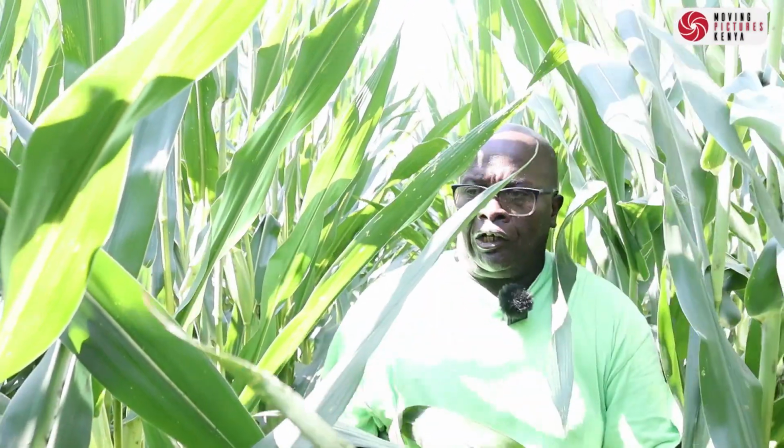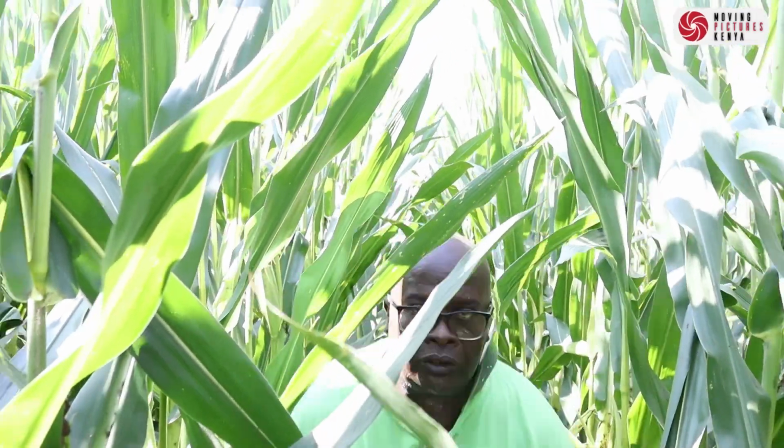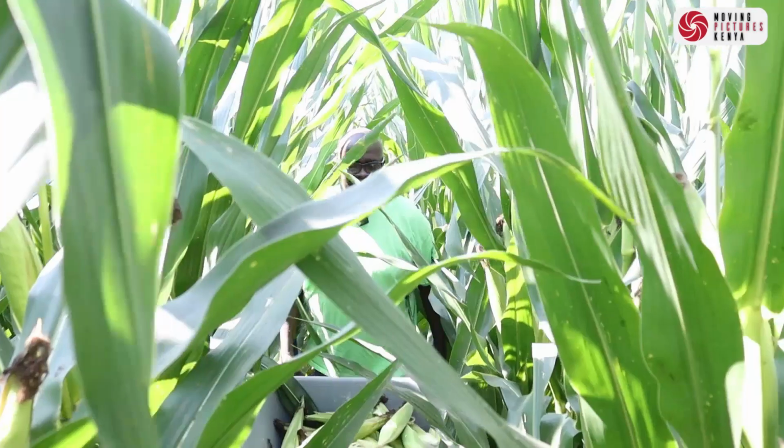He has what they call a 4-row. It plants 4 rows at the same time. So this doesn't take him long to plant, because he plants thousands and thousands of acres.